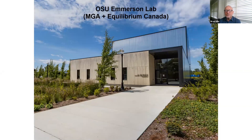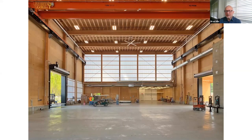Okay, I'm going to conclude with the story here behind the OSU Emerson Lab. This is back at Oregon State in Corvallis. MGA, the architect, and Equilibrium Canada, the structural engineer. It's a fabulous building. And the story that I want to tell here is more part of the mass plywood story, because the lateral system for the big box, the big testing lab, and the exterior wall assembly is essentially mass plywood. That's all there is. It is mass plywood, weather barrier, thermally broken supports, insulation, and cladding.